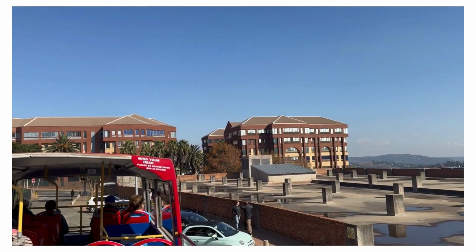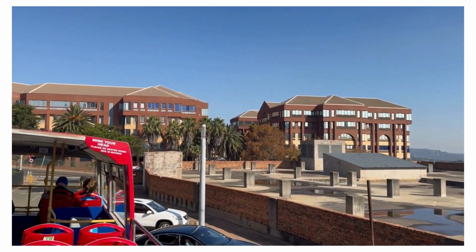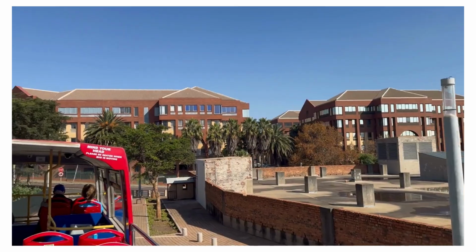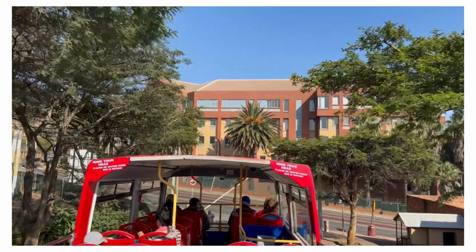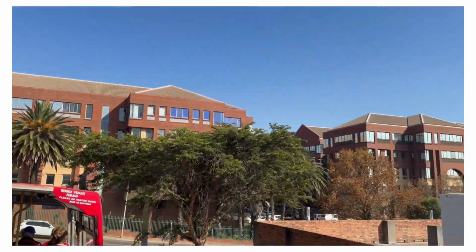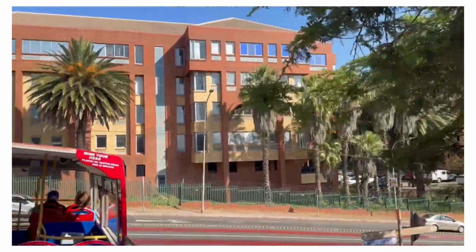Lots of history here, which I'm not qualified to tell much about, but a lot of the history of South Africa is centered here, and lots of government type buildings around.